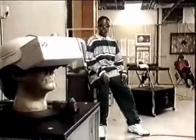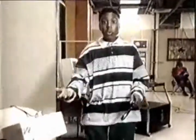The future's looking really good. Instead of buckets and wires, you'll be able to slip into cyberspace as easy as putting on a pair of specs. This is Wright for Bad Influence in Seattle. Sorry, in cyberspace.